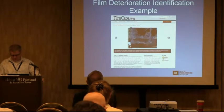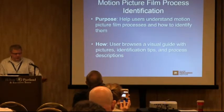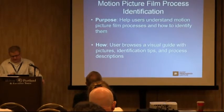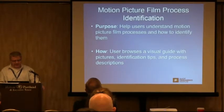The motion picture film process identification is the third tool. This is to help users understand motion picture film processes and how to identify them. This is another, again, visual process guide, very similar to the decay guide, and offers identification tips and process descriptions.